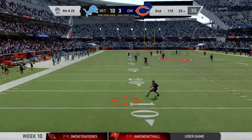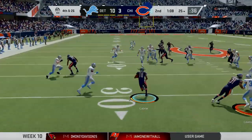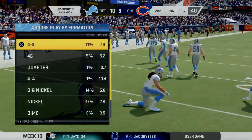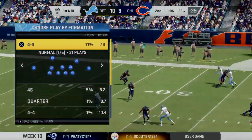And this is away. It's a high kick, and he got all of it. This is taken at the 15. Good blocking there, nearly sprung him. As it is, it'll go as a 19-yard return. And the Bears take over.